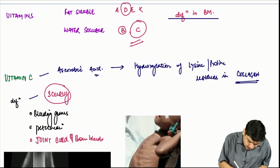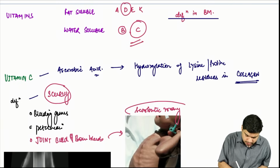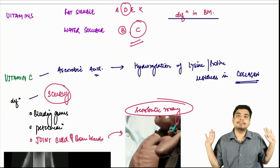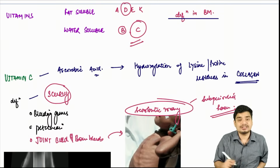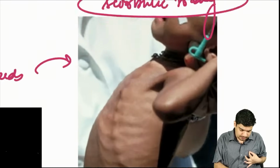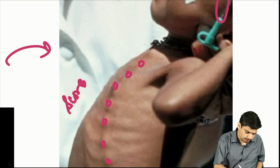And this is what is responsible for the scorbutic rosary. What happens in scorbutic rosary? There is essentially a lot of bleeding at the ribs. There is essentially subperiosteal hemorrhage in ribs. So when there is subperiosteal hemorrhage in ribs, the blood is going to accumulate in the ribs and is going to form these bead-like structures, which is basically called the scorbutic rosary.